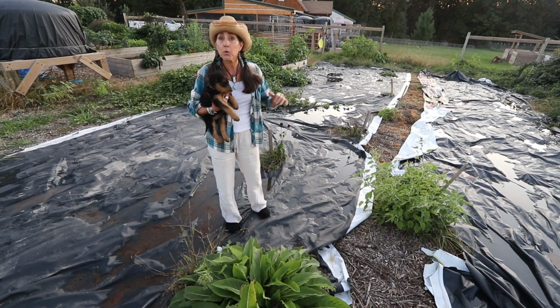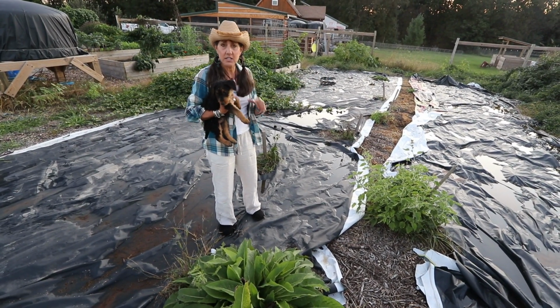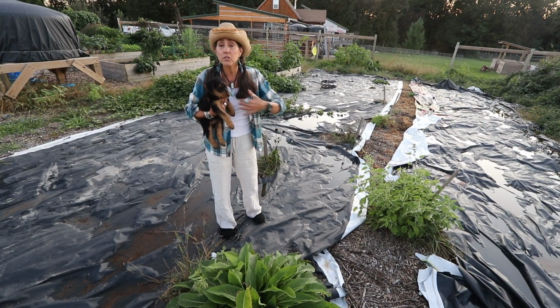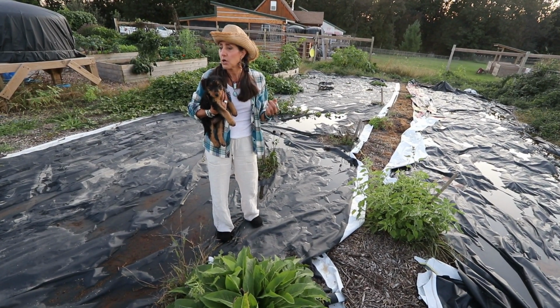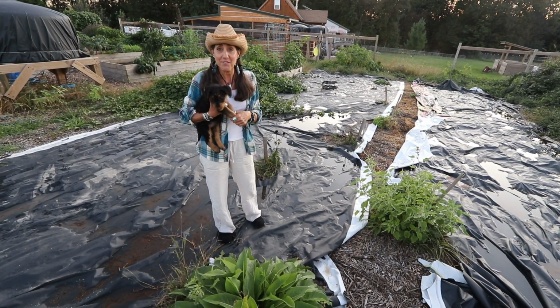And then we're just going to put river rock around here. So I'm really looking forward to this. I'm going to have a little herb area. I'm going to have a flower garden part. We're going to have a whole garden bed for garlic. So this is really going to turn out. We're going to get it all planned and get ready and rocking for spring.